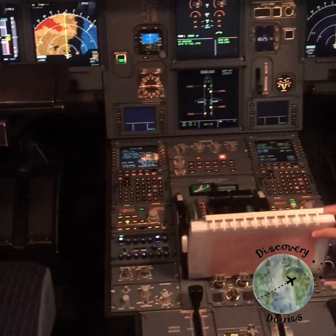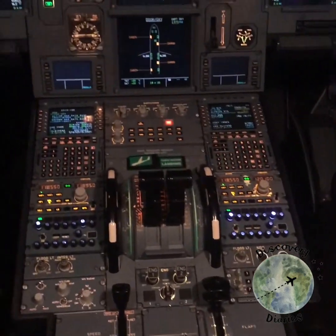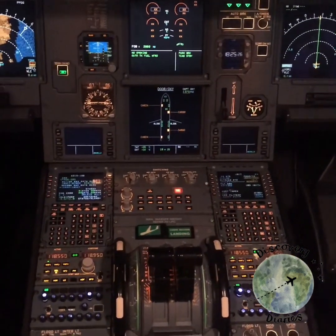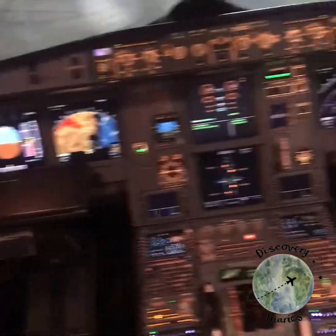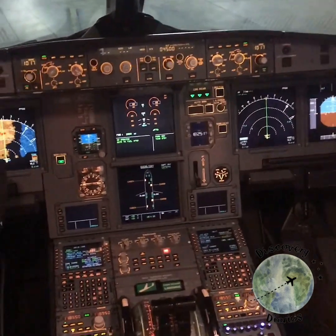And to go faster and slower, we use the thrust levers, if you'd like to point to them, my wonderful assistant. So to go faster we push them forwards, and then to go slower we pull them backwards towards us. And they're pretty much the main controls. When we're in the air we use the autopilot, which we control up here. So we can go faster and slower, left and right, up and down, just using controls up there.